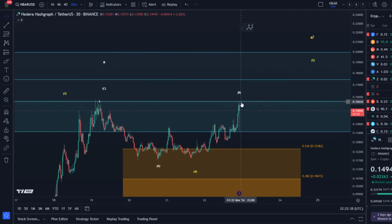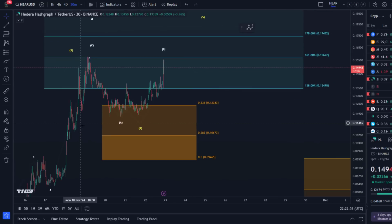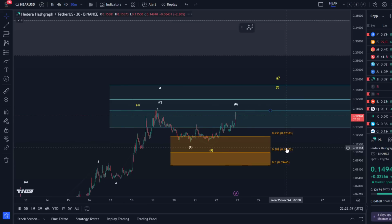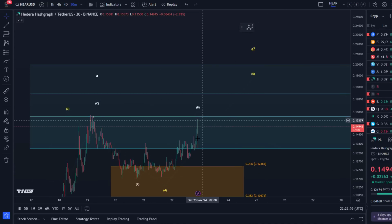I mean, if we now start to move down, and also especially if we break below, I would say minimally below the previous low at 12.8 cents, but then 11.7 would be a clearer cut, right? That would be the previous swing low. That would be confirmation that we are in a C wave to the downside. But there isn't enough weakness yet.